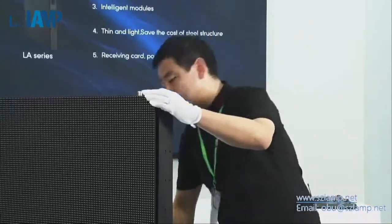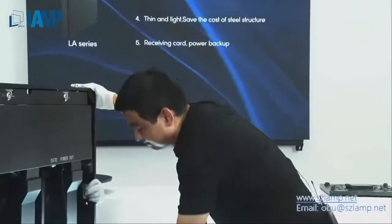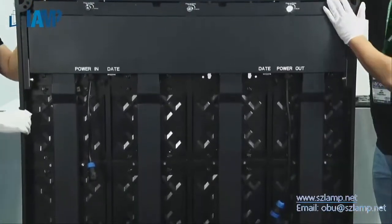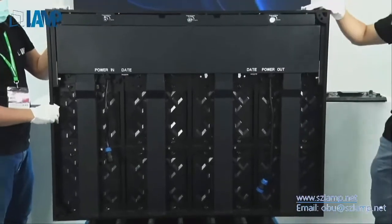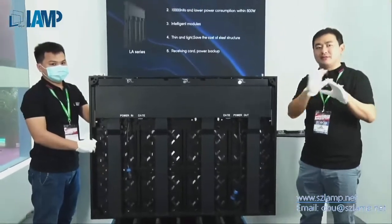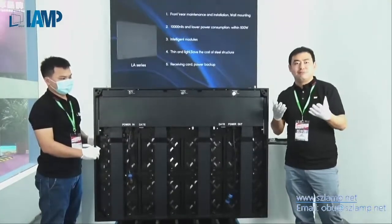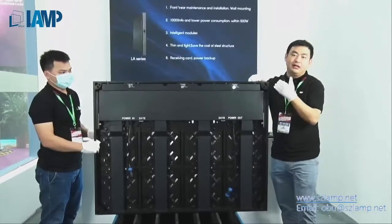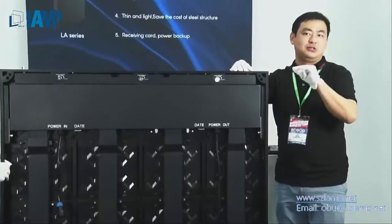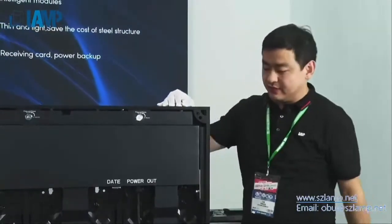And also, let's see the back side. Okay, Ms. Chi, please help me. We can see here the back side is totally flat. That means the screen can be placed against the wall. For some small screens, we can put them against the wall directly without any construction. But if the screen is quite big, we still need some quite easy, simple construction. Because the weight of the cabinet is quite light, we can use less construction material. That also can save a lot of cost, right?